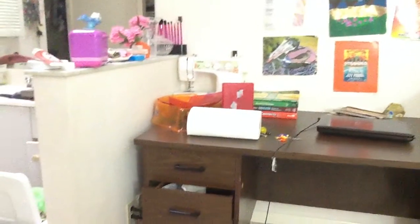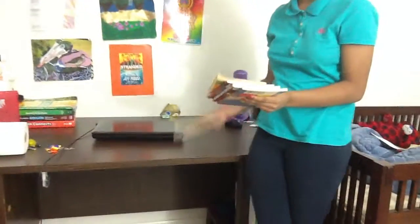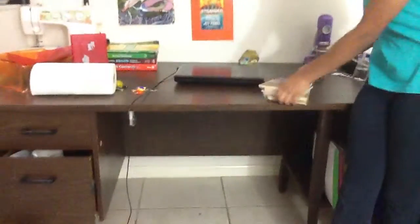I also have the sewing machine, but that has to stay there because my mom also uses this place to sew. I have these little books here. Since sometimes my brother comes home without any books from the library, because he's read them all, these books are some of the books he could read. So what I'm going to do with these is put them on top of the textbooks so they don't take up much space.